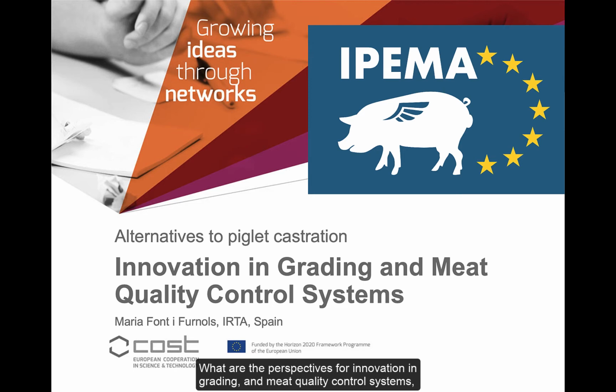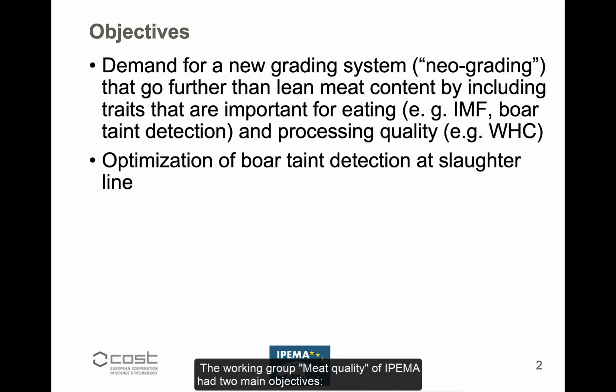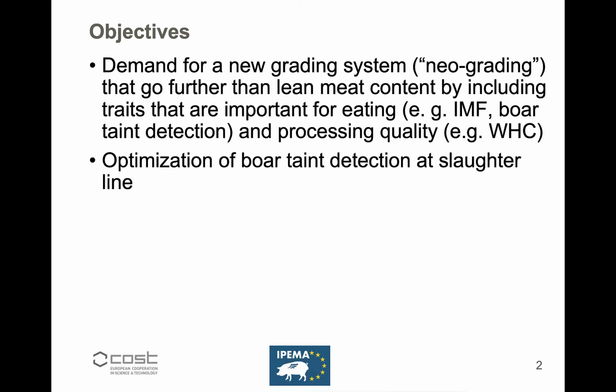What are the perspectives for innovation in grading and meat quality control systems, particularly in view of the production of entire males and immunocastrates? The working group Meat Quality of IPEMA had two main objectives. The first was to analyze the demand for a new grading system that goes further than lean meat content, by including traits that are important for eating and processing quality.